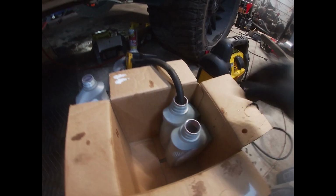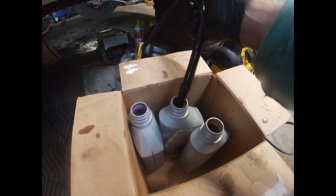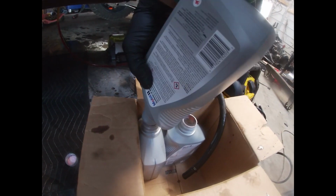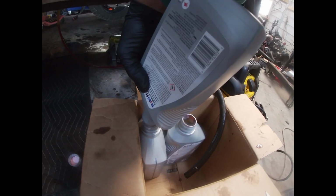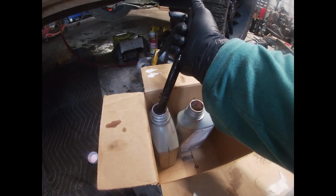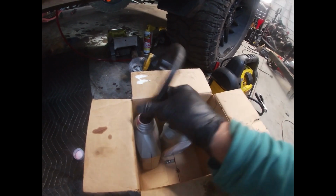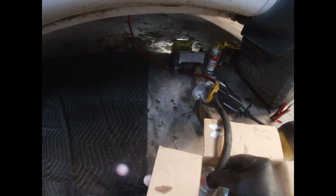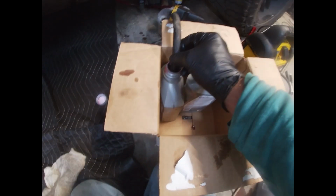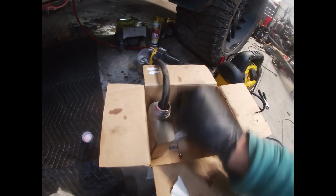Might save you from buying another $20 quart. So yeah, I guess I didn't tell you that, but these things are like $20 a quart. It was about an eighth or a quarter of a quart there. But I just stick it in there. Probably a little too much. See? But watch how quick that bad boy goes. Real time. That's it. 1 quart. Boom.